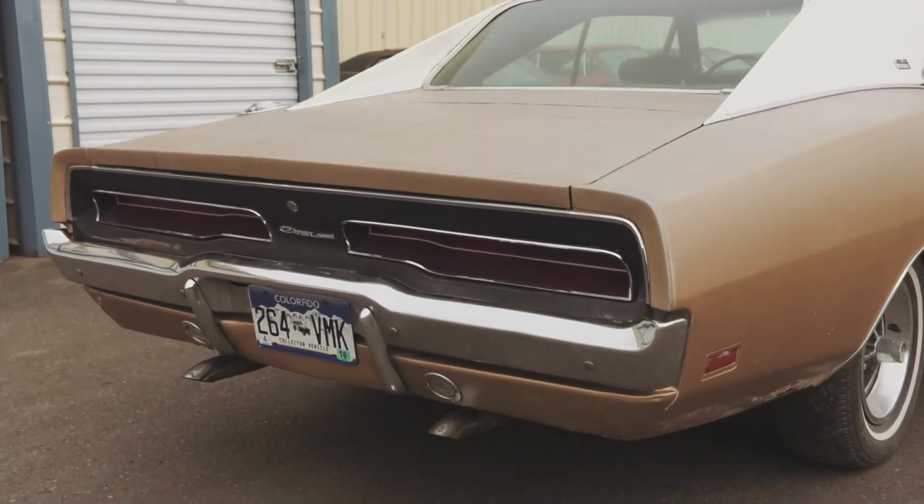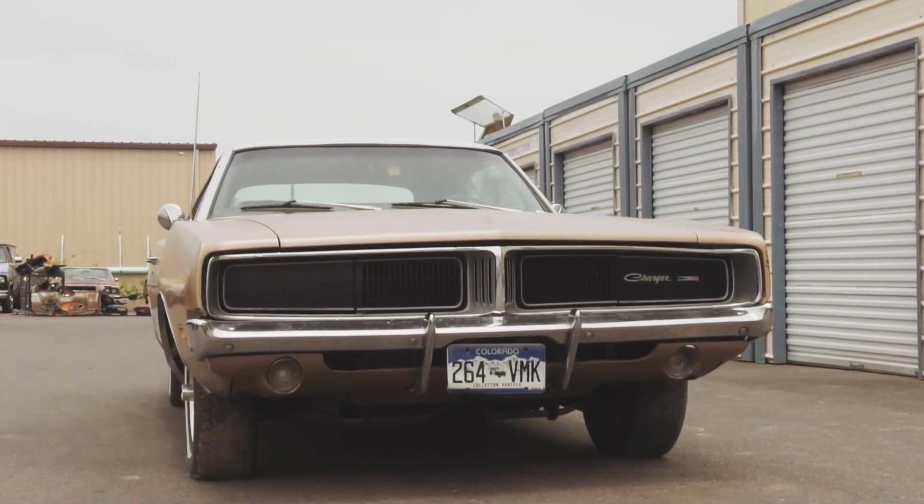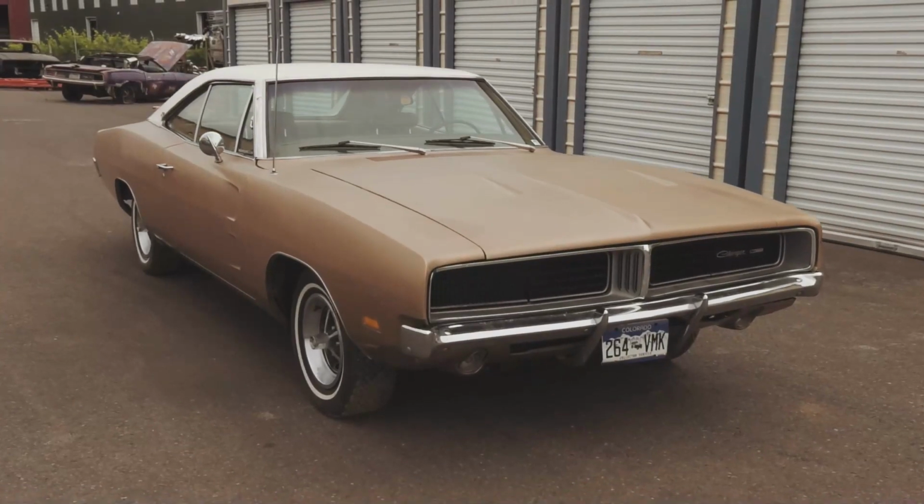So I'm really looking forward to the car getting done. I know Mark's going to do a good job with it, and I'm anxious to see it when it's finished. I'm ready to see it. I want it to be like tomorrow. The cost to restore it might be more than the value of the car, but not when you add in the emotional part of it. It's just a great thing.